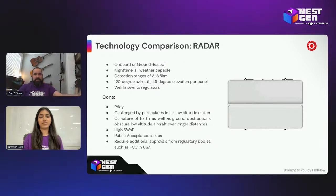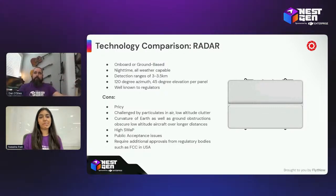I've got the detection range of an onboard radar system, and it comes out to right about 3.5 kilometers, 2 miles for those Americans out there that think in freedom units, with a really good field of regard for a single panel. And the real advantage of this is range, it's nighttime, it is able to operate in all weather. And because it's really well known, that makes it a little bit easier to work with in some ways than other types of detect and avoid systems.